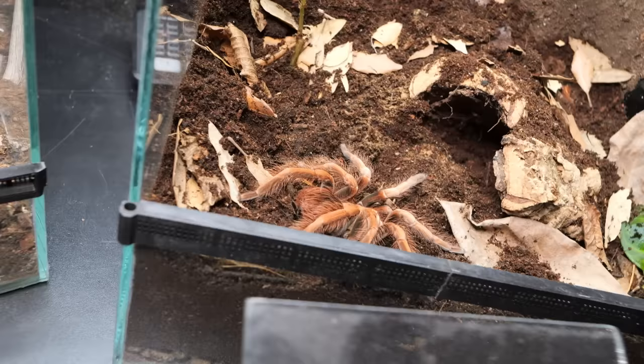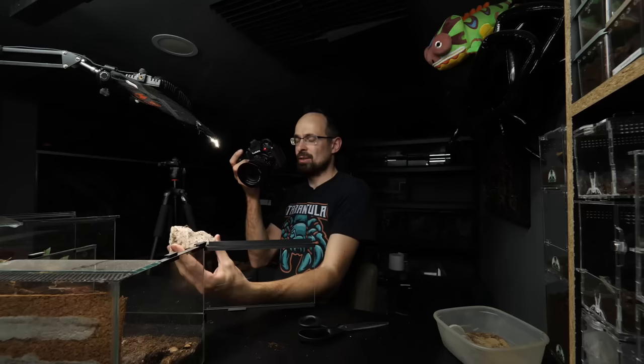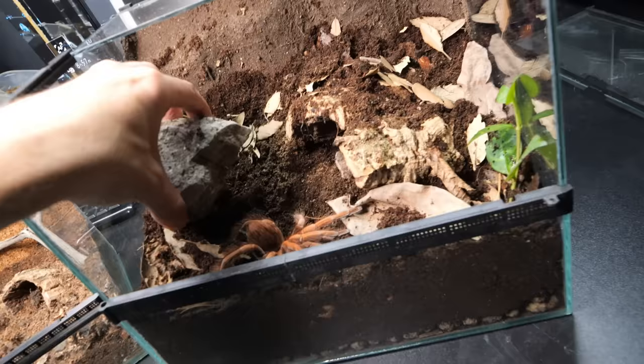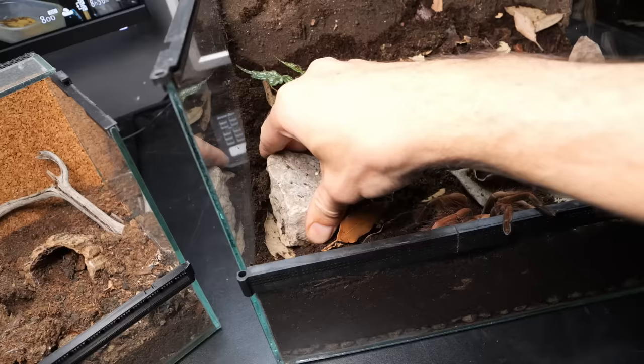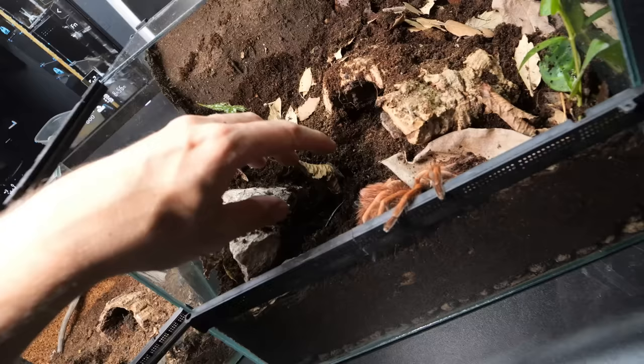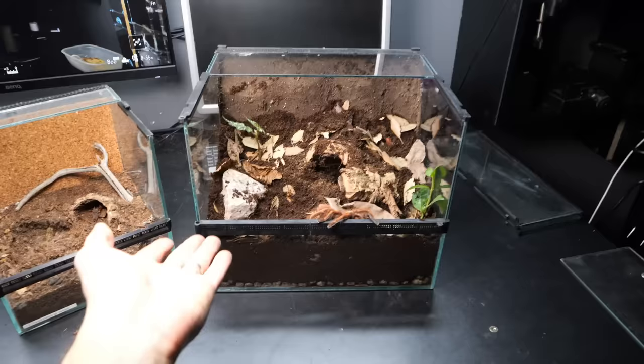You like it, girl? Is this a nice spot for you? Much better than your old enclosure, although you don't have your very own rock, so maybe I can add this. What do you say? Maybe I should incorporate it. Stop with the hairs, come on, you can just move away, you know. Put it against the side, like that. She's crazy with hairs. Yeah, now it's even better.